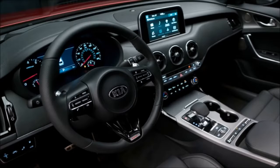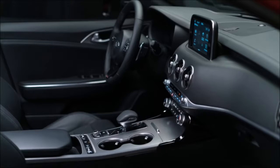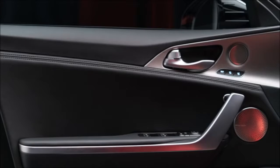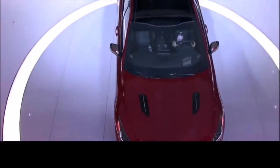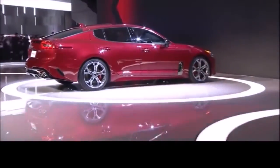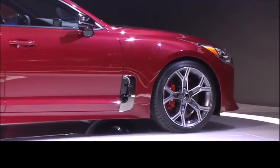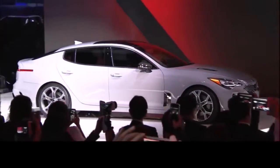A choice of 2 engines will take driver inputs and turn them into unforgettable driving experiences. The standard 2-liter turbo engine will be anything but standard, producing an estimated 255 horsepower and 260 foot-pounds of torque. And for those who want more, the Stinger will also come with an available twin-turbo 3.3-liter V6 that is anticipated to produce 365 horsepower with 376 foot-pounds of torque. With both engines backed by an 8-speed transmission, performance was clearly top of mind when this car was designed.